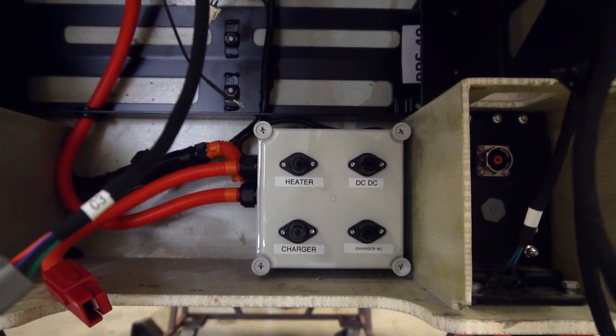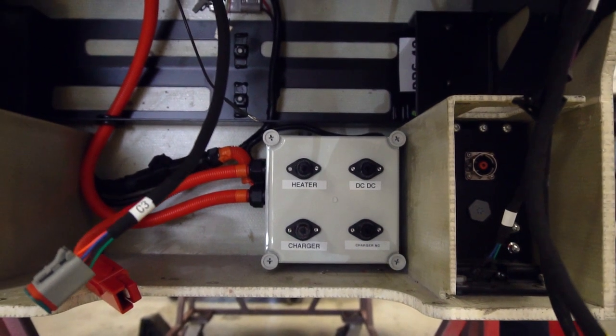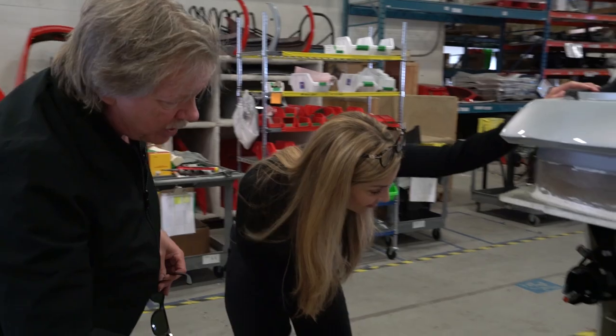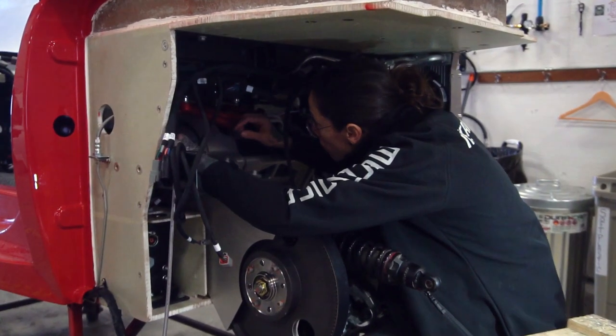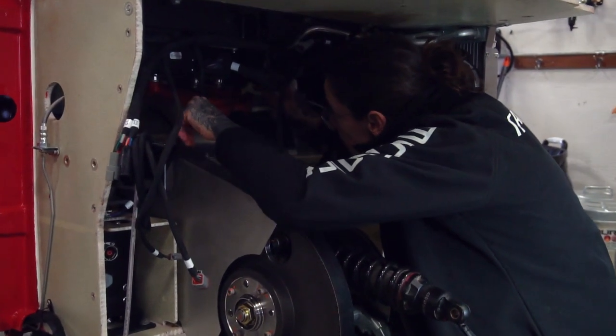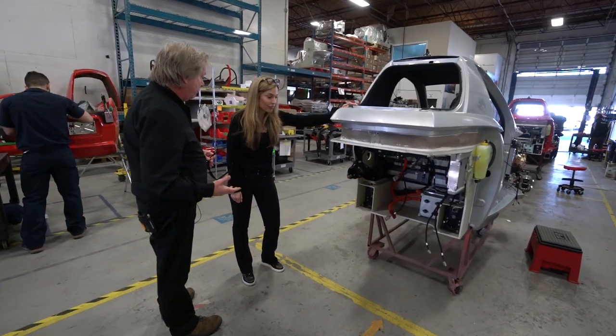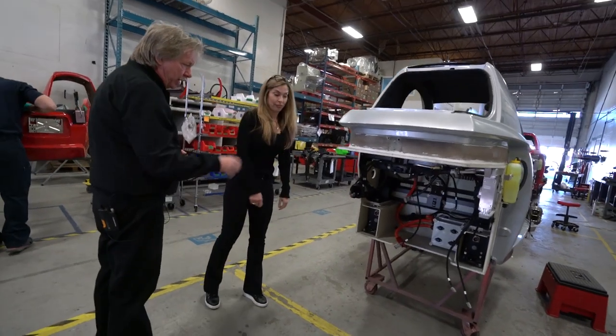Yeah, and as we go down the line here a little bit, you can see that we start putting some of the wiring looms in. The batteries, you can see, are sitting on either side here of these runners. And the idea is that as battery technology gets better, we'll actually be able to slide these out and put in newer, better, lighter batteries with longer range. It's a race for space right now for stuff like that. So that's how we've kind of designed it.